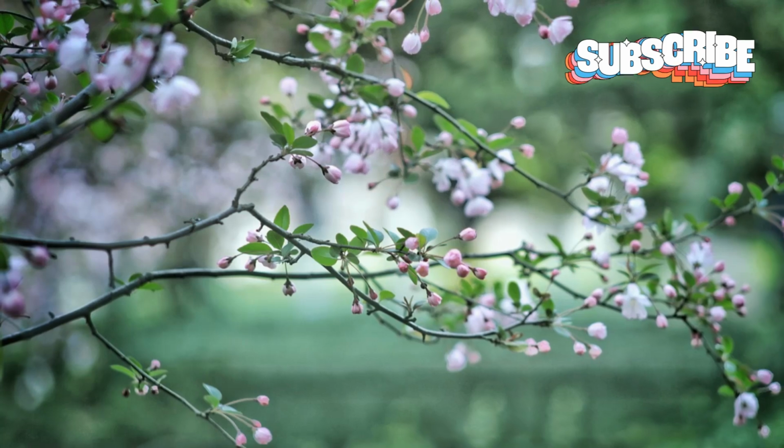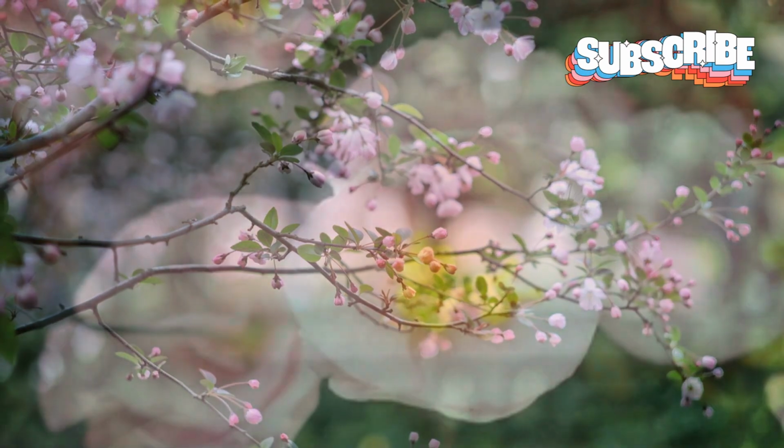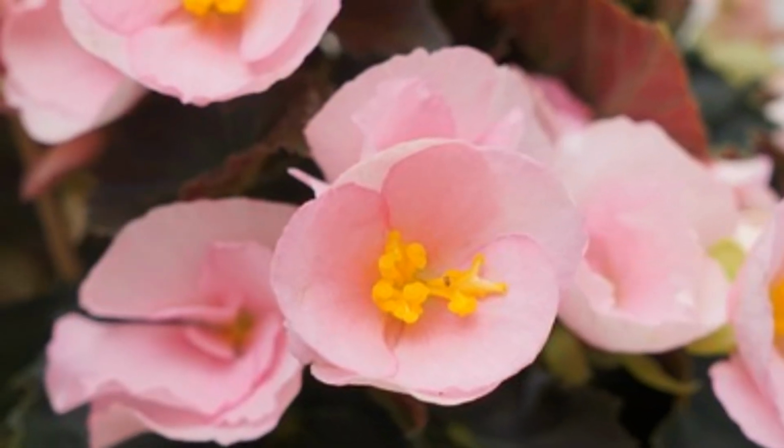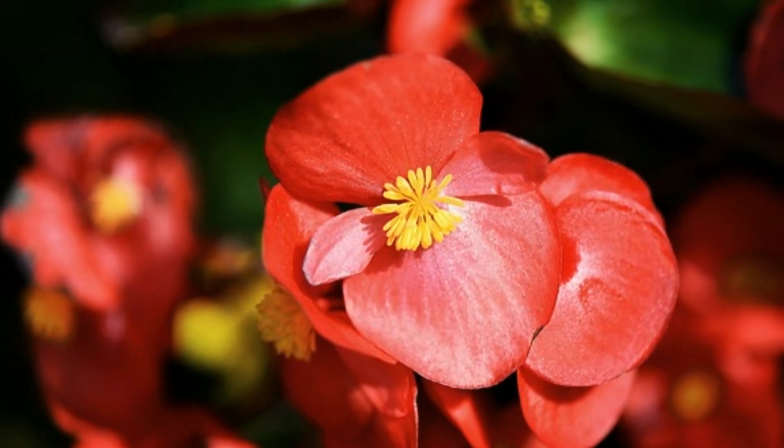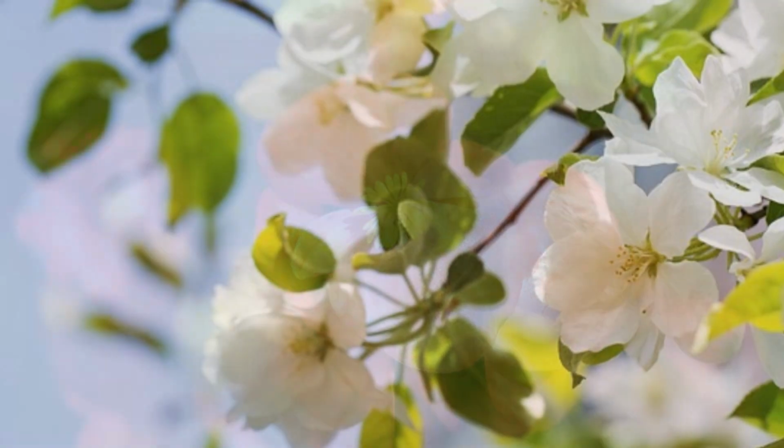3. Blooming time. Depending on the type, begonias can bloom from late spring to fall. Some species, such as wax begonias, can bloom almost continuously in suitable conditions.